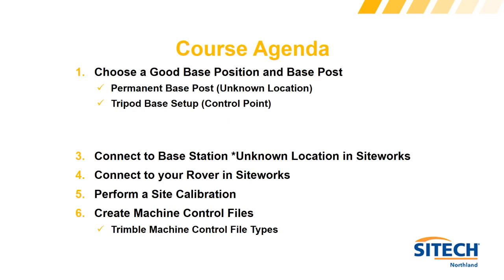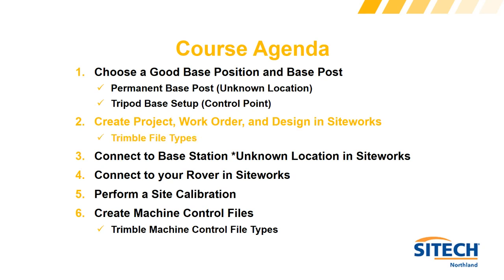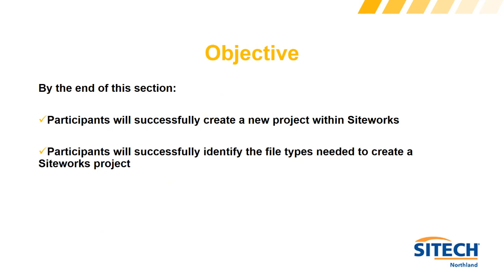Okay, so to move on to the next section here, we're going to go over how to create a project, a work order and design in SiteWorks. And then we'll talk about the Trimble file types as well. So by the end of the section, you'll be able to successfully create a project within SiteWorks, and then you will also be able to successfully identify the file types needed to create a SiteWorks project.